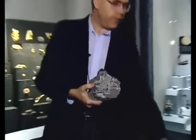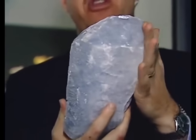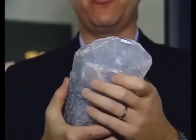Now we also have another specimen from my assistant down below here. This is a large chunk of a mineral called celestite. And celestite comes from Ohio, one of the common places where it's been mined.